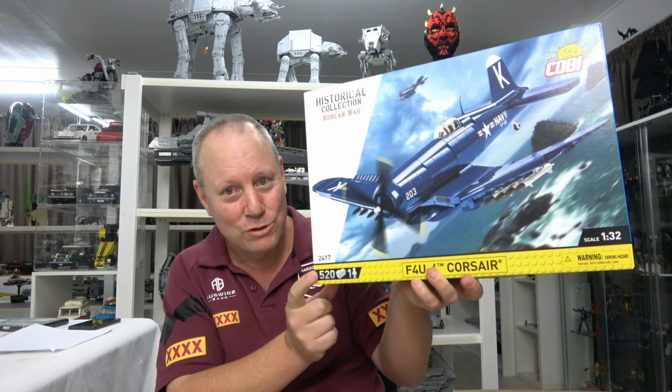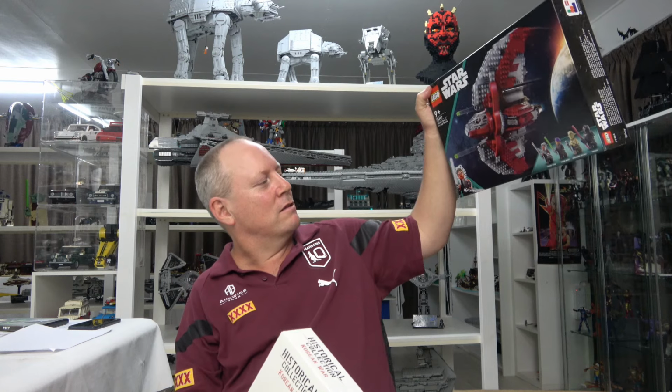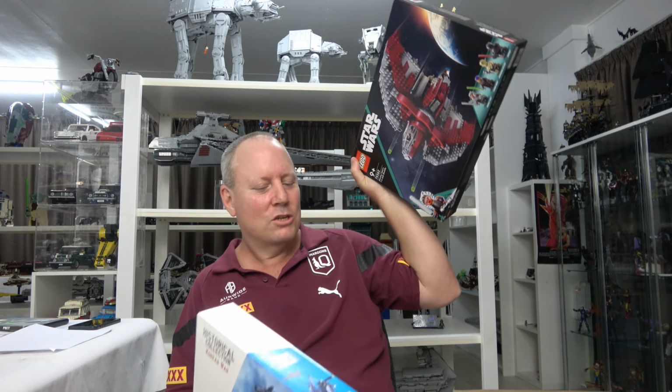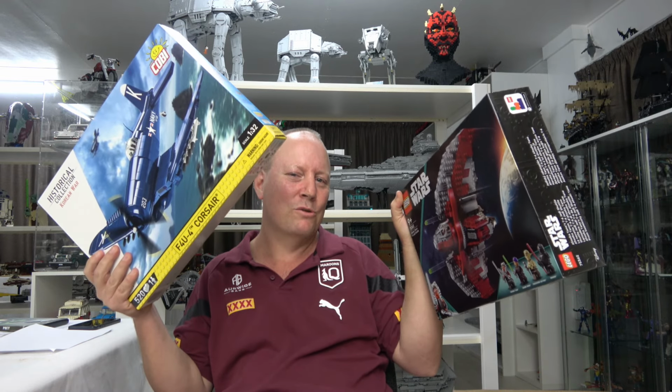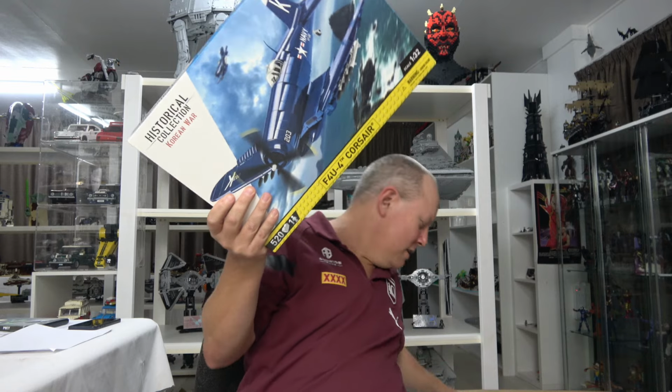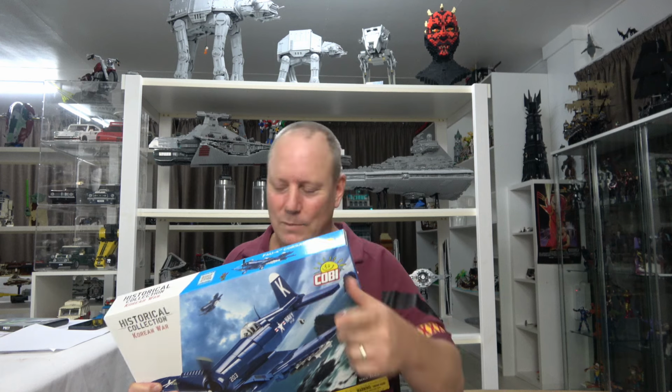So this is 520 pieces. I'm thinking, what's this, 600 odd pieces, something like that? I'm actually thinking about maybe doing a comparison between similar sets, even down to pricing and everything. If I build these two, I could do a bit of a comparison video. And then I'm also thinking about doing a video on what I actually think of Kobe once I build a few sets and have a better understanding of it. So let me know if you want to see that video. I know there are already people watching this channel who are building Kobe, and I'm looking at you, Simon.